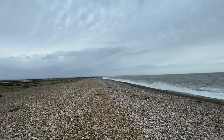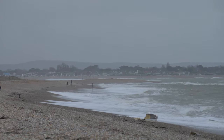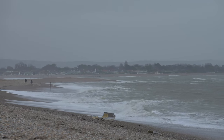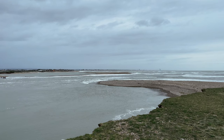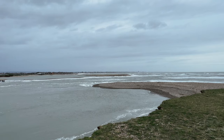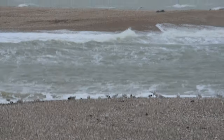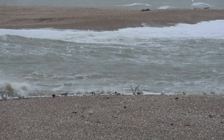This visit to the RSPB Reserve at Pagham Harbour took place the day after Storm Eunice, which brought winds of over 100 miles an hour and caused considerable damage, disruption and, very sad to say, a few fatalities. There was still a strong breeze the following morning and the sea was well churned up.